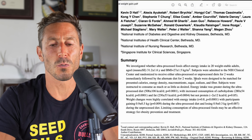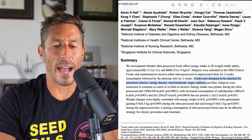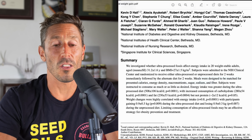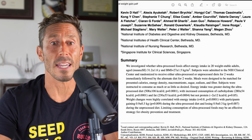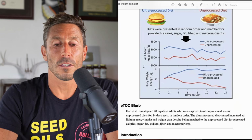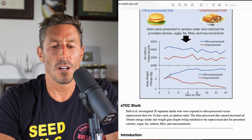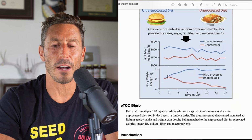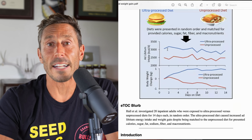As they say here, meals were designed to be matched for presented calories, energy density, macronutrients, sugar and sodium and fiber. And what happened? Well, the people who had the ultra processed foods just ate more because they were consistently more hungry. They kept looking for more food. You can see here in this basic graph that the body weight of the ultra processed group went up about 1 kilogram in 2 weeks, so about 2 pounds, and the unprocessed group just lost weight easily. So there's a lot to be said about this.